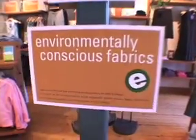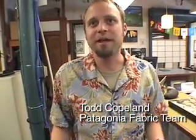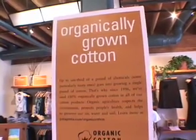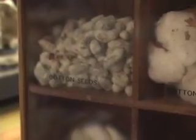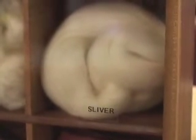We call e-fibers, which are environmentally friendly fibers, which we think are more environmentally friendly than the typical material you would use for that application. For cotton, we use organic cotton for the reasons that everybody talks about a lot, but mainly the issue was chemical use in conventional cotton growing. And in the early 90s, we started to move away from that and into organic cotton. By 1996, our entire cotton line was 100% organic cotton, and we haven't turned back since then.